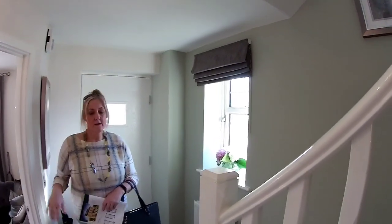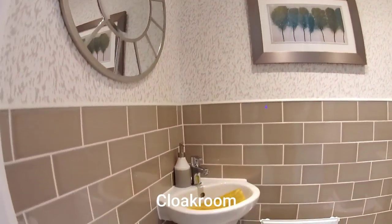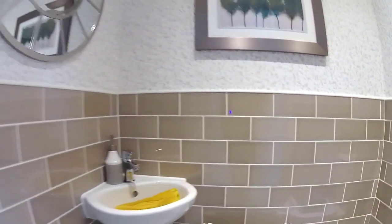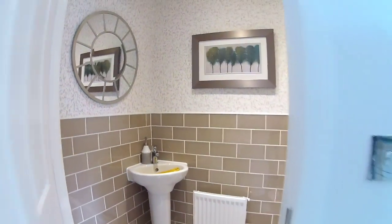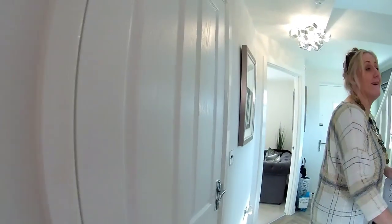Yeah. So it's a nice hall, isn't it? You've got a little window off it. It's got a nice shape to it, nice flow. Nice tiling in here, in the downstairs toilet. Look at that, it's very nice. I like the little corner sink, that's cute. We've got a cupboard here under the stairs, which is full of stuff. Okay. There we go.